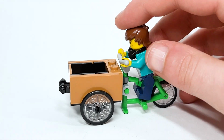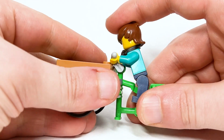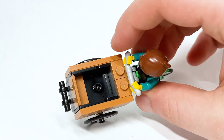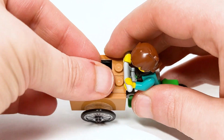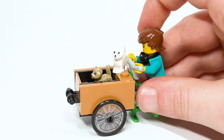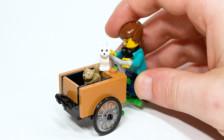Last thing here that we're going to talk about is the bike with the basket in the front. I like how it attaches to this bike piece. I think that's really smart there. And of course, you've got a stud right there in the center for you to take one of the little kittens. And then you could also put one of the kittens up above there too. And just go out for a little bike ride.